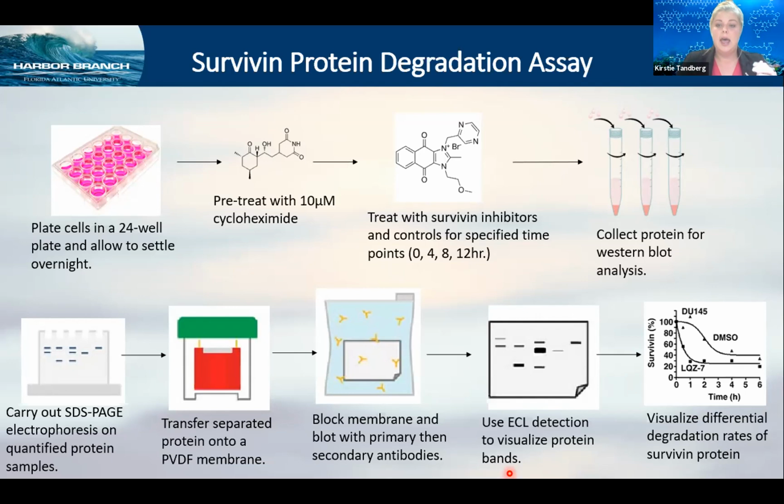So once I have my extracted protein, I move on to my Western blot protocol, which is as follows. I separate that purified protein on a gel with electrophoresis, and that separates the protein based off of size. I then transfer that protein onto a membrane, which allows me to blot with antibodies. And I'm then able to visualize how much protein was in my cells, similarly to how we could visualize with the high content imaging assay.